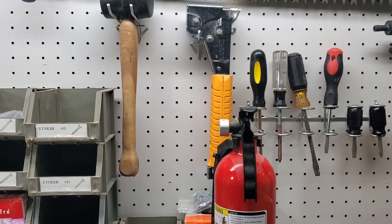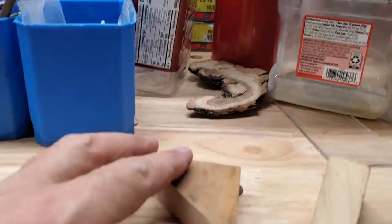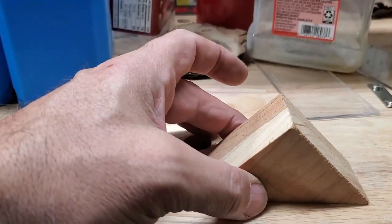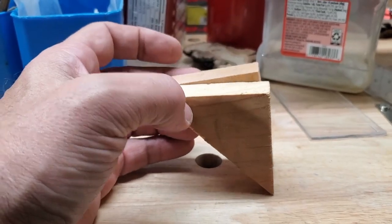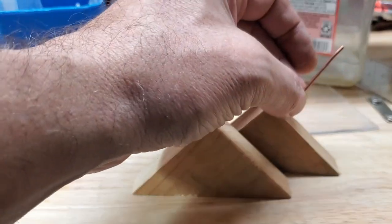Now let's get on to the wood block. So this is merely a prototype, right? So I've got these two little scrap pieces, and I can turn them into perhaps a bracket. So the concept is going to be, I'm going to come off the back end with these pins.